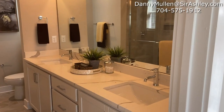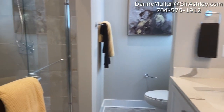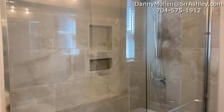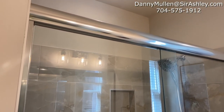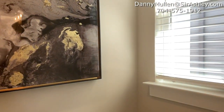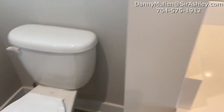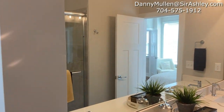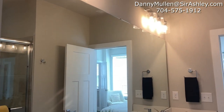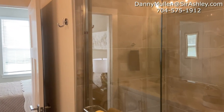Onto your master bath. Double sink vanity. Tiled shower, glass doors, nice shower head fixture. Your toilet is over here tucked in right under the window. There is not a room in this home without a window. Look at the counter space here, ladies and gentlemen. Tile floor in all bathrooms.